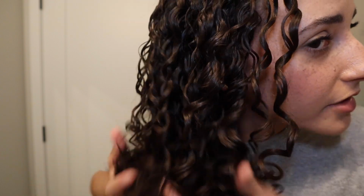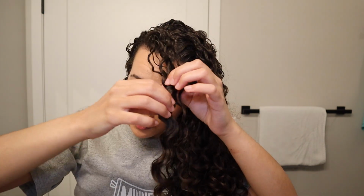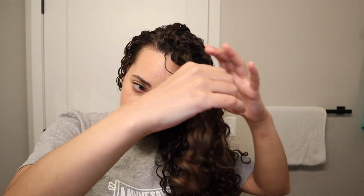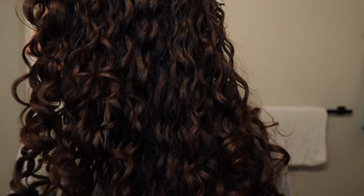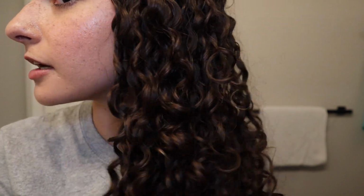Look at that definition though, oh my gosh. I haven't seen this amount of definition in my curls in so long. Also, if I ever feel like a curl is too chunky, like this one I feel is a bit big for my taste, I like to just pull those two apart so I can have two separate curl chunks. Look at the amount of curl in this hair. Wow. Look at that definition and just how beautiful they're looking. Oh my gosh.